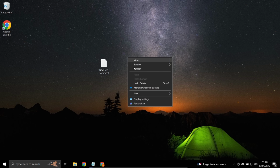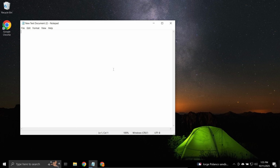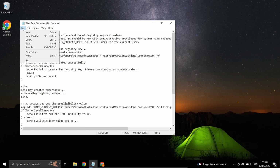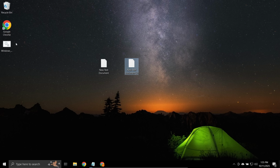On my desktop, I'm just going to right-click, New Text Document. I'm going to open this text document, and I'm just going to paste the contents. Now I'm going to Save As. I'm going to name it anything. Let's call it Windows_ESU.bat. The .bat is the important part, and also you have to change this to all files. So all files in .bat, and I'm just going to click save. Now I'm going to close this out. You'll see that it created a batch file right here.